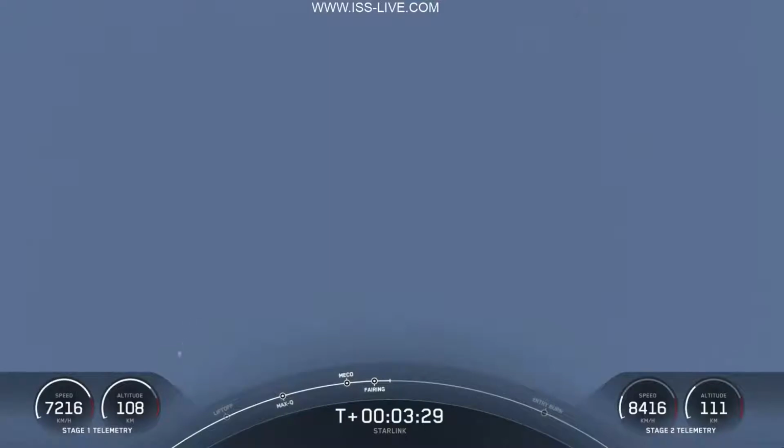Now, as a reminder, we will be attempting to recover the fairing halves today with our contracted recovery vessel named Sheila Bordelon. Acquisition of signal, Bermuda.